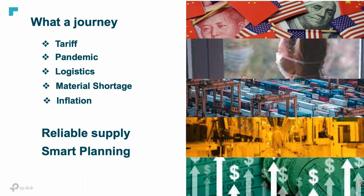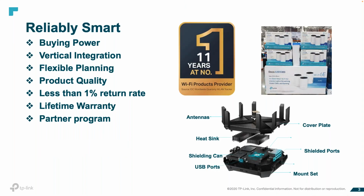And facing the material shortage, we leverage our buying power as the worldwide number one Wi-Fi vendor and smartly allocate the limited resources to make sure every key project has a continuous supply. So just rephrasing that, we do focus on reliably smart solutions. We want to be the reliable vendor and partner to you, and we want to execute in a smart way.